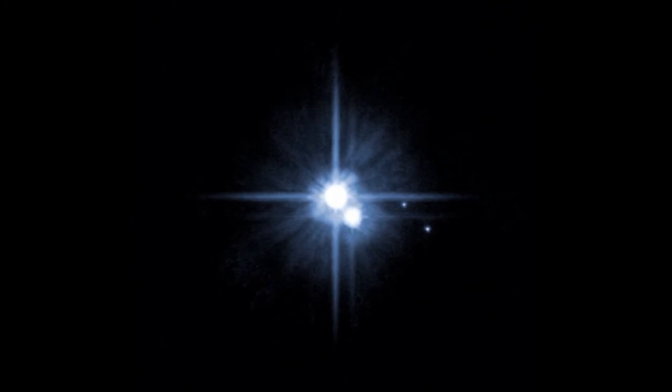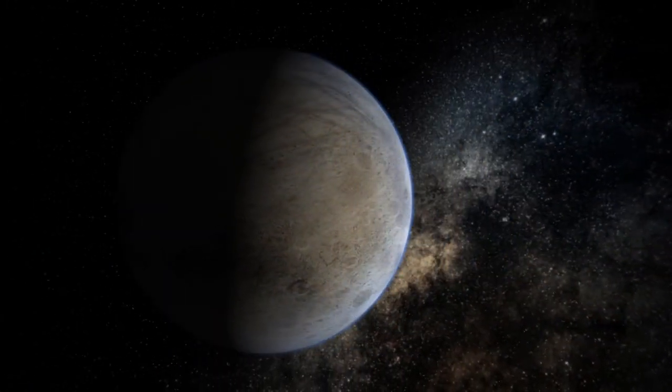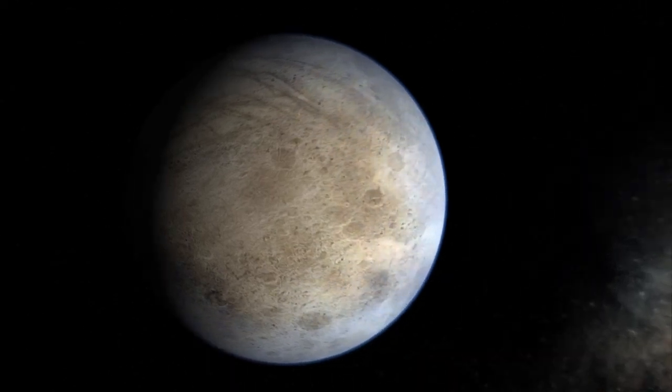Using its advanced camera for surveys, Hubble gave us the clearest view yet of the distant dwarf planet Pluto and its moon Charon. In 2006, using the same camera, Hubble confirmed 2 additional dwarf planets, Ceres and Eris.